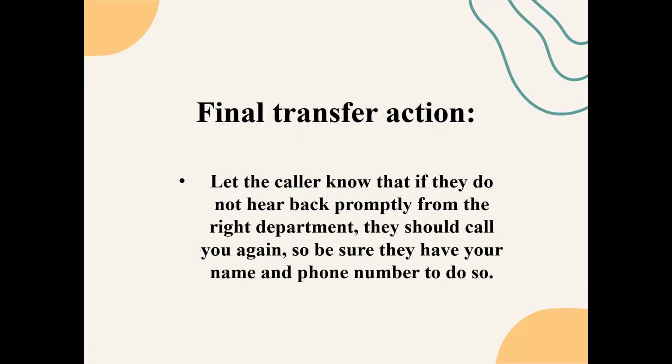It's a long process, this transferring, but finally, before you send the person to the transfer, let the caller know. If they don't hear back right away from the right department, invite them: please call me again. And here's my name and phone number.